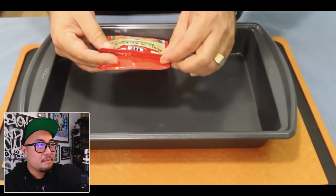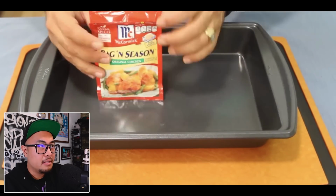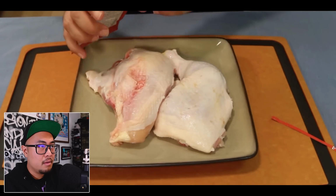Oh, it looks like there's two pouches. Okay, you go, you cut here. Okay, I'm pretty sure one pouch is the bag up front. See, there's two cuts. You cut that, and you cut this for the seasoning. Okay. All right, so let's open this up carefully.